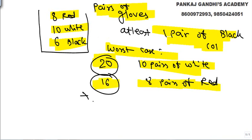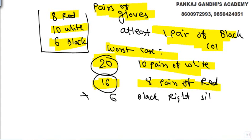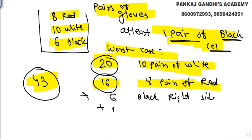Now we cannot say plus 2. It may happen both are of right side or left. So this is not the right answer. Worst case, we have got all white, all red, next we get 6 black, but only of one side, let's say right side. The next one will make sure that we have got a pair. So the answer is 20 and 16, 36, 42 and 1. So if we take out 43 gloves, we are sure that we have got one pair of black gloves.